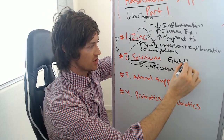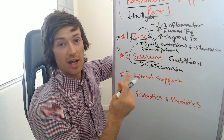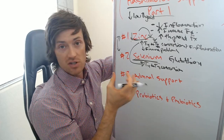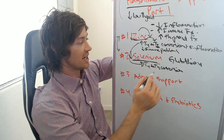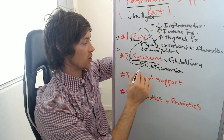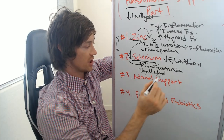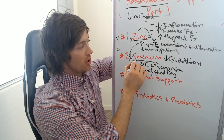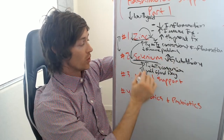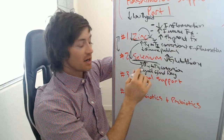So if this is getting over your head, don't worry too much, I'll explain it to you. Basically, glutathione reduces inflammation, it gathers up free radicals, and it protects your thyroid gland. If you don't have a sufficient amount of selenium, you will not have enough glutathione, and you will have thyroid gland damage. So one of the things that you can do is take selenium, which increases glutathione, which also simultaneously increases T4 to T3 conversion, which is thyroid function, and it protects your thyroid gland.